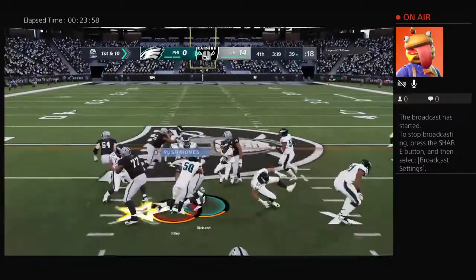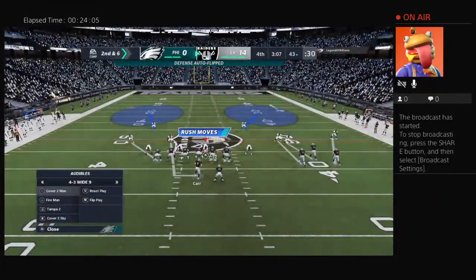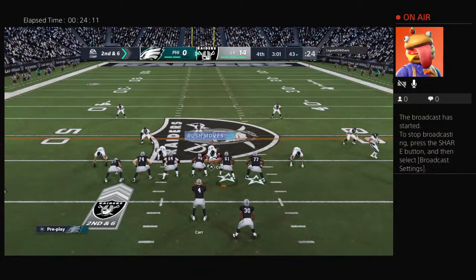On 1st down, Richard. They give him 4 yards there. It'll be 2nd and 6. Clock continuing to run. They'll probably wind this all the way before snapping it on 2nd down. 2nd and 6 at the 43-yard line.